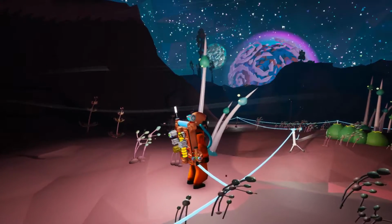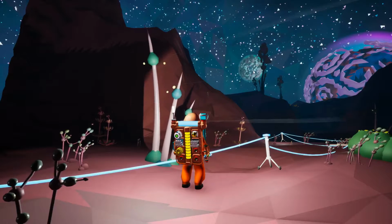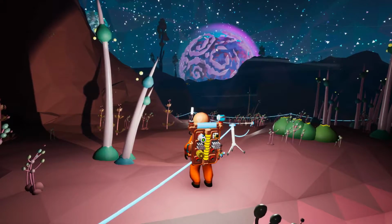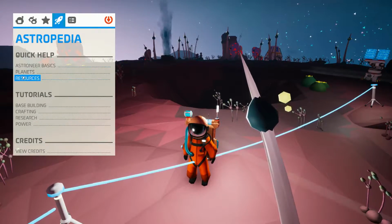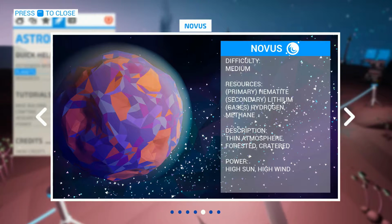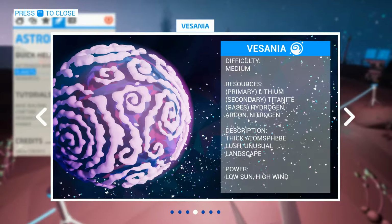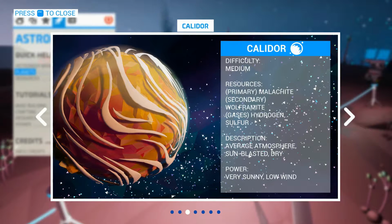Oh, look at that. The close approach of the... Is that the ice planet? Its atmosphere looks kind of like it, and then we've got the planet Visanya, the exotic planet. Perhaps part of our issue is that we're looking for lithium on a planet where it's the secondary resource. Perhaps we need to go to Visanya, get some lithium, and see about some titanite, and we'd be able to secure some argon. Low sun, high wind. We have malachite and wolframite, or we can also get sulfur.